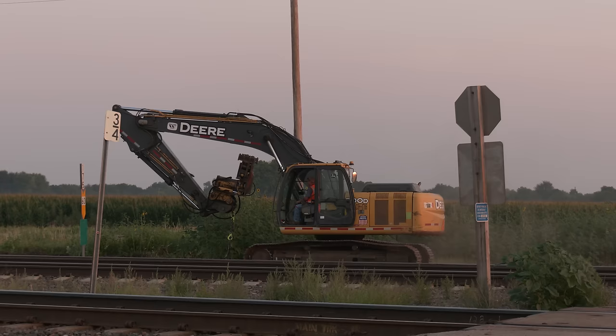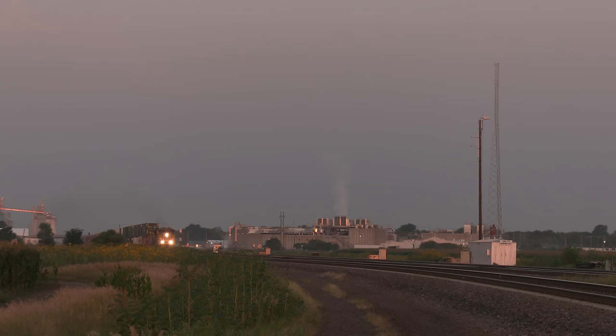Our next eastbound is headed for Kansas. UP 8839 leads a stack train onto the Marysville sub on the near track, sounding bells and whistles for men and equipment and us.